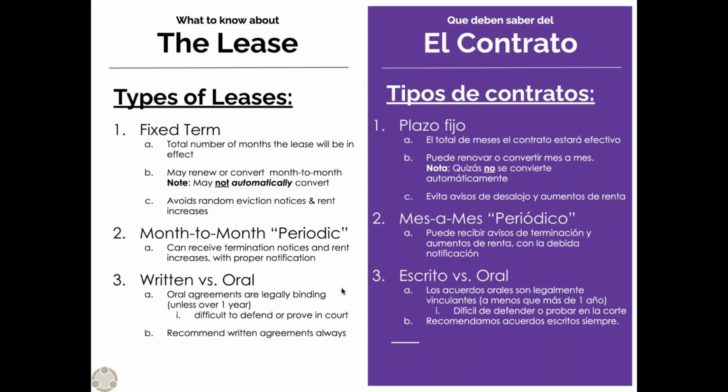There's one thing to note on a fixed term lease: read in the contract whether or not it will automatically convert to month to month. Some leases at the end of the term, usually a year, will go month to month automatically and do not have to be renewed. But if it doesn't state that it goes month to month automatically, then you will have to be concerned about renewing the lease or moving out, and then also negotiating with the property owner to do that.